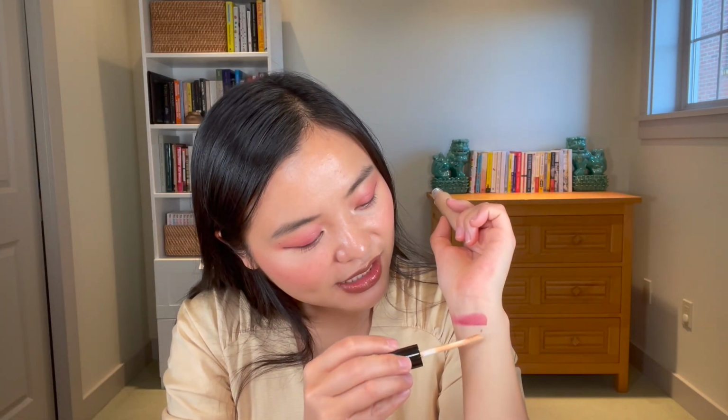Let me just give you guys a swatch of this, since I'm not totally sure if this is my shade match, but here's to hoping. Okay, at least on the arm, this looks like it'll probably work. I primarily want this for my under eye area, and I do like a slightly brightening concealer.